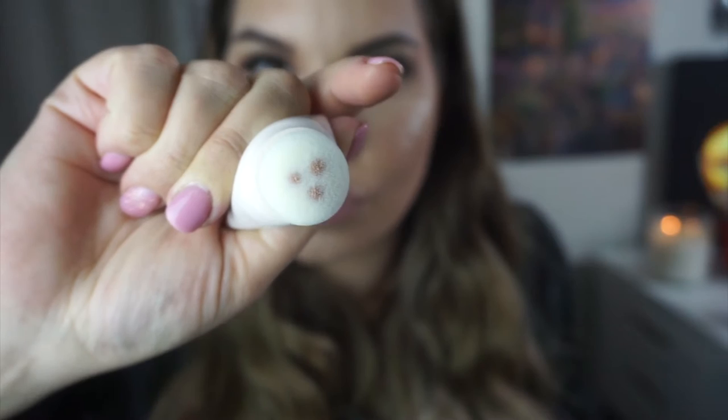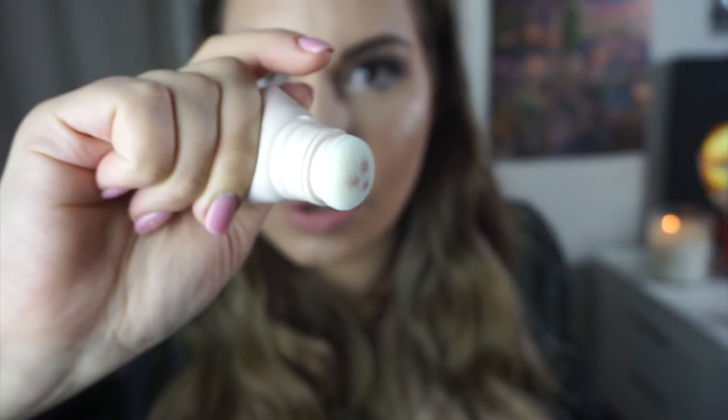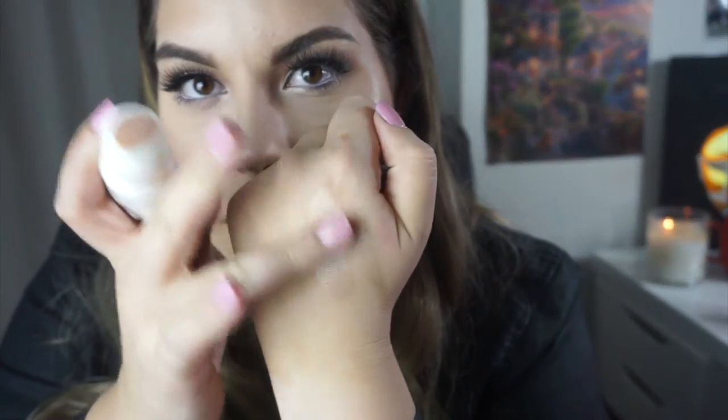Ooh, look at that. Something's coming through. I love seeing stuff like this. So anyway, when you do a little swatch, it's like that. It's literally like a straight gold, rose gold color. Now, the thing that I liked about it is once you rub it in, it's got like little glitter flecks in it.